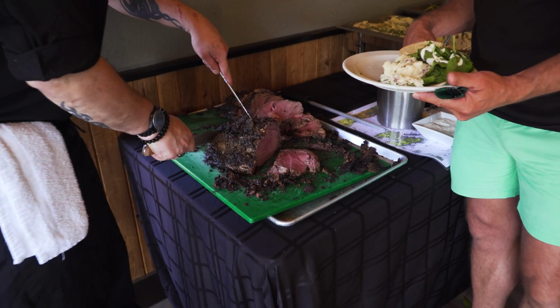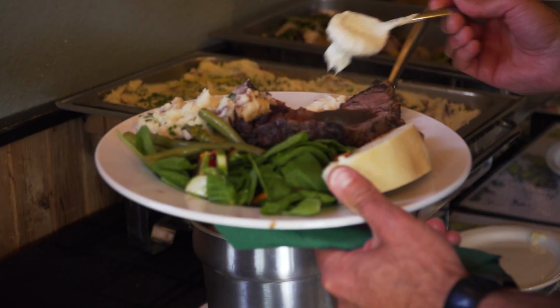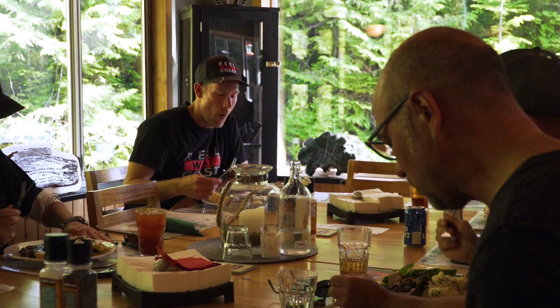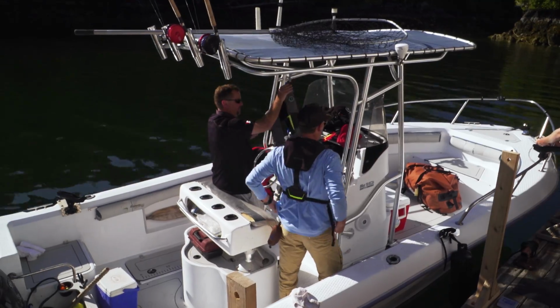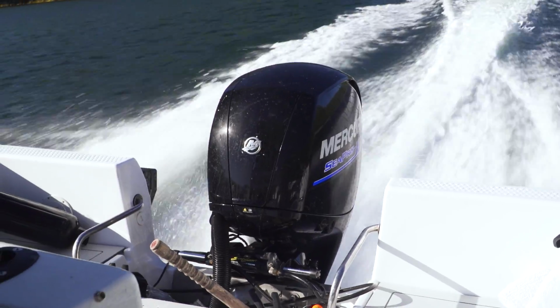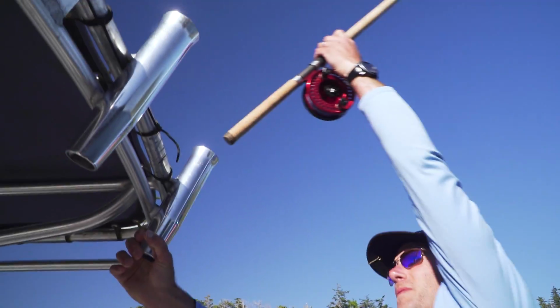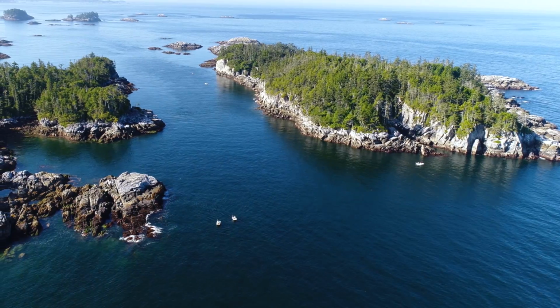After a great meal at Joe's, Doug and I decided that because we did so well the first night, we might as well go back out and fish again tonight. And that's one of the great things about being at Joe's: the ability to pretty much fish all day long. You're up early in the morning, you can fish all day long, you come back in for dinner, and then you can go fish again. It seems like you're fishing pretty much every time you're awake.